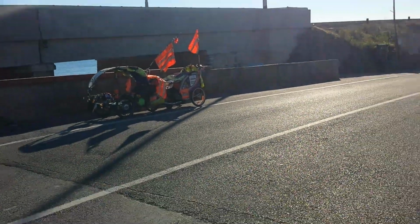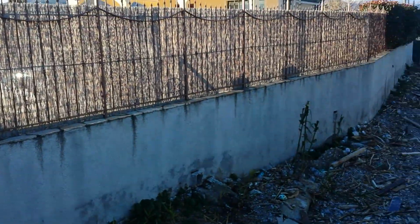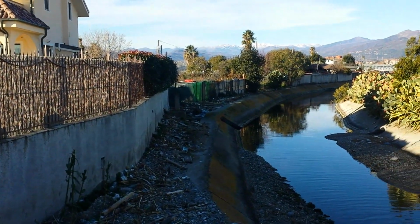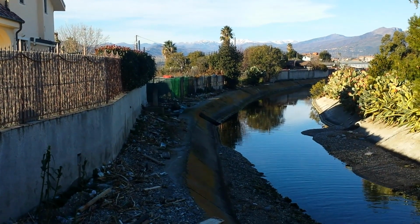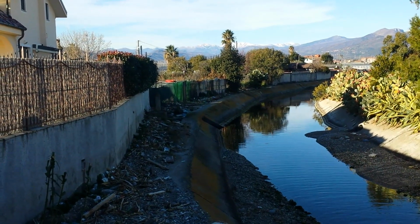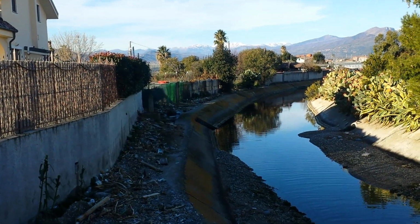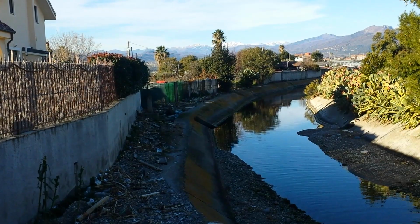We're enjoying the sunshine, and it's been quite impressive, really. Along the coastline here, it's really quite clean. I don't know if it's because it's a winter month and there's not so many people here, but it really is clean, and it's nice to see.